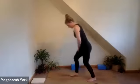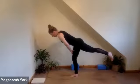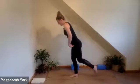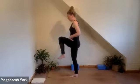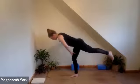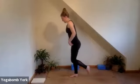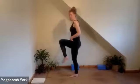Lovely, you can pop that left foot down on the mat if that's easier. Inhaling, bringing that left foot forward. Exhaling, warrior three. Keeping that pelvis neutral, that spine long. Inhaling forward again.